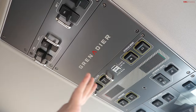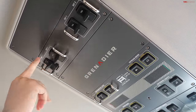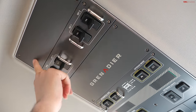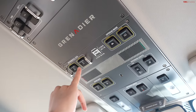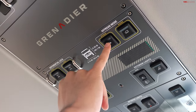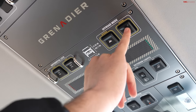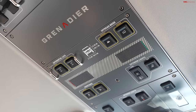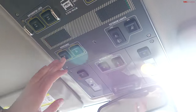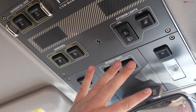The roof panel on the Grenadier is spec'd with switches. Just like an Airbus, they are fantastically satisfying to use. We've got all sorts of auxiliary switches. You can actually spec a bunch more. And over here, we've got our front and rear locking differential, along with an off-road mode, which shuts off stuff like the seatbelt beeping. How fantastic is that? And even a wading mode. This vehicle can wade up to 31.5 inches of water. And then we've got some downhill assistance here, ESC off. You've got manual leveling for the headlights, and then up front here, just some more interior light controls.